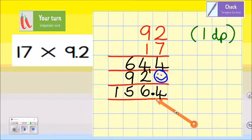Okay, again I've got my smiley face, my placeholder, because I'm going to be moving from the ones column to the tens column. So let's start with the ones. So 7 times 2 is 14. You can see I've got my 14, 4 ones there, and my 10 is carried. 7 times 9 is 63, and add that 1 makes it 64.